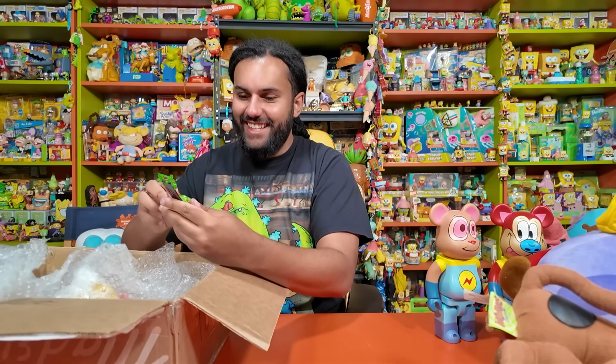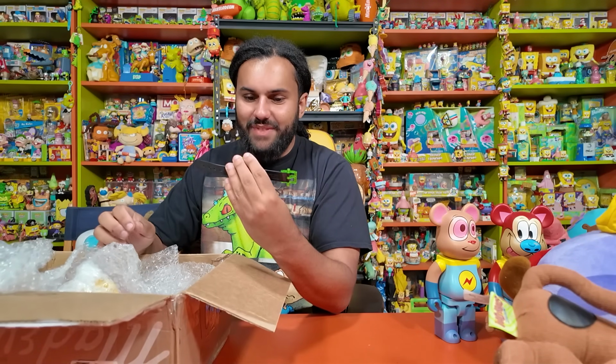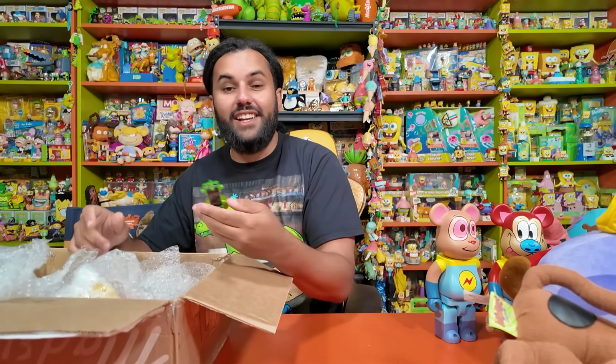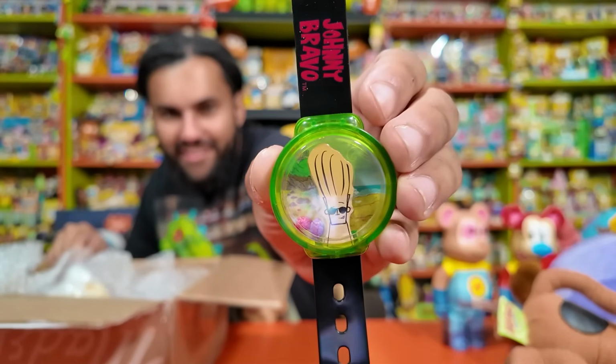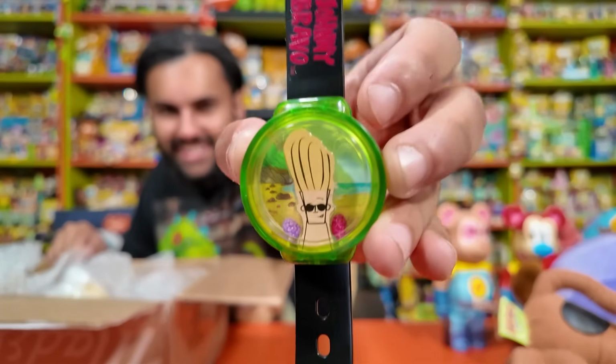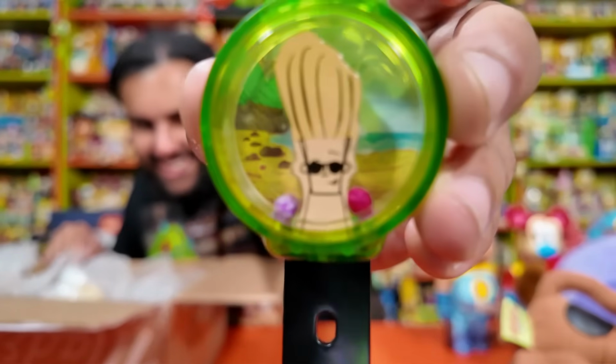Oh my goodness. Seriously, your thrift stores are fantastic if you're finding stuff like this. A Johnny Bravo candy watch. It's like a little container that holds candy. It's still got some candy in there. Oh mama, candy still in there.